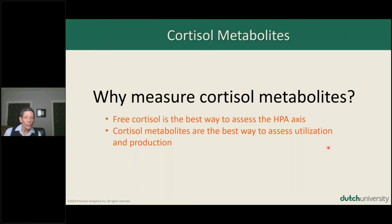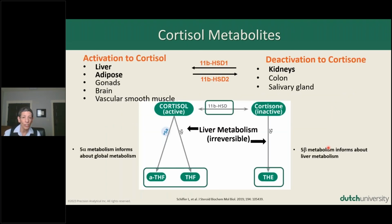And so why do we measure cortisol metabolites? Well, free cortisol is the best way to assess the HPA axis, right? Cortisol metabolites are the best way to assess utilization and production. Now, this looks complicated, but it's not. Let's start here, up at the top. 11 beta HSD1 in vitro is bidirectional, meaning it can activate cortisol or it can inactivate cortisol. But in humans, it predominantly acts to activate cortisol.